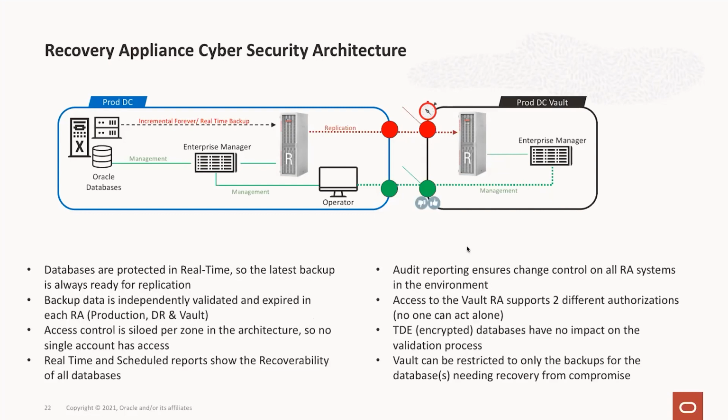Okay. So just to sum it all up, you've got databases being protected in real time. So as I mentioned before, recovery to the last moment, ready for replication into the vault. Validation is happening independently at every spot. RMAN does some validation as it's leaving the database.